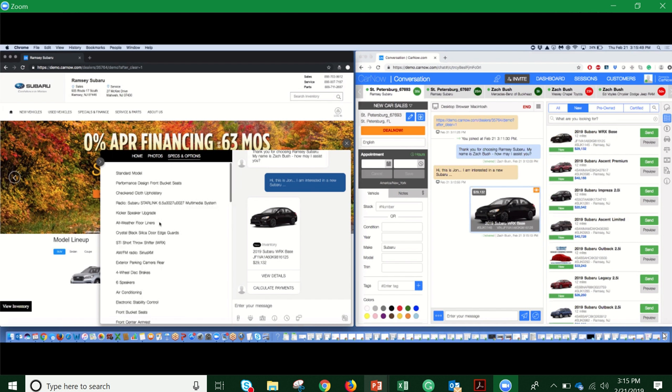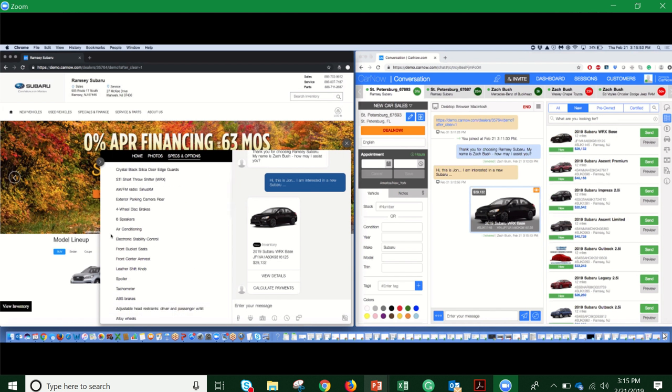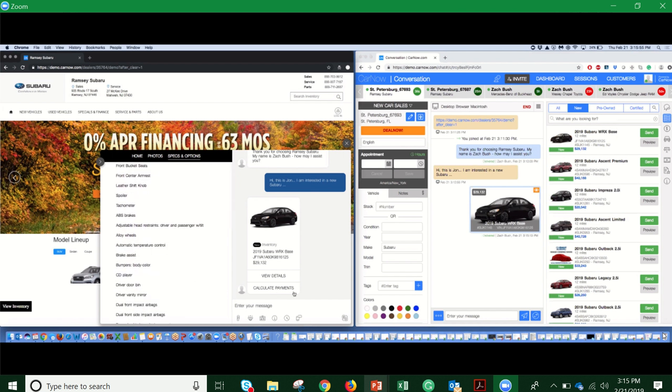Specs and options, so if they're really interested in particular specs and options, they can see that. We can guide them through. I won't get into buy now, but if it's a store that has chat and digital retailing, they can jump straight into digital retailing based off of that vehicle, which is kind of a cool feature, Paul, for down the road. Yep.